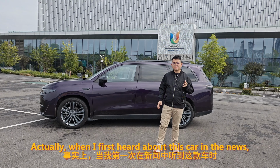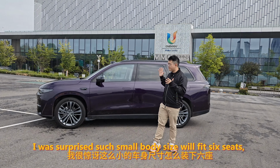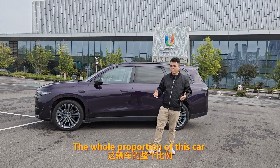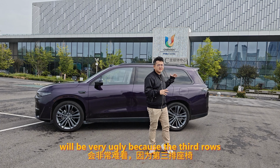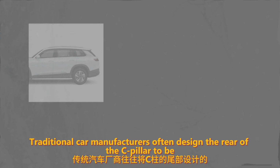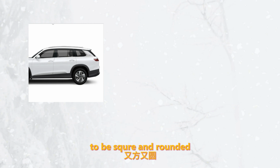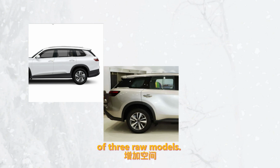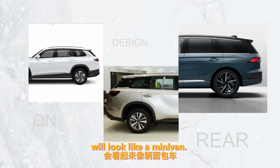Actually, when I first heard about this car in the news, I was surprised that such a small body size would fit 6 seats. Even if 6 seats are placed, the whole proportion of this car would be very ugly, because the third row of the car will definitely occupy the trunk space. Traditional car manufacturers often design the rear of the C-pillar to be square and rounded in order to ensure space in the trunk of three-row models. I'm concerned about whether the final visual effect will look like a minivan.